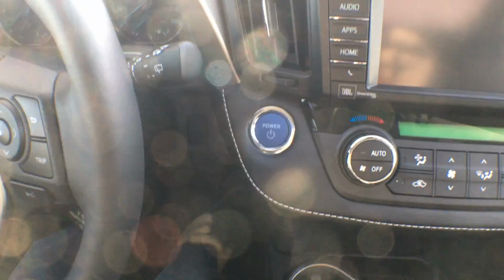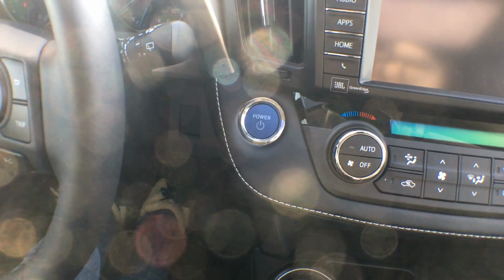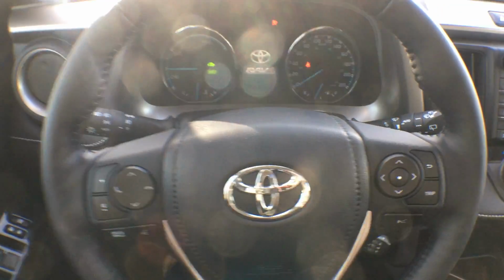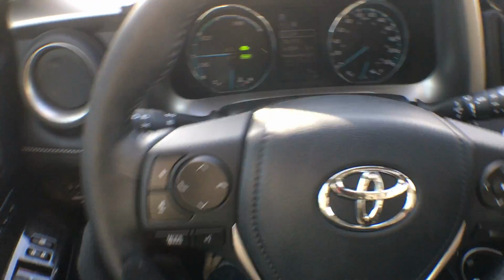Because of our smart key system, it is a push to start vehicle. So simply put your foot on the brake, push that blue power button right there, and without a sound, our vehicle has started up, and that is thanks to our hybrid technology.